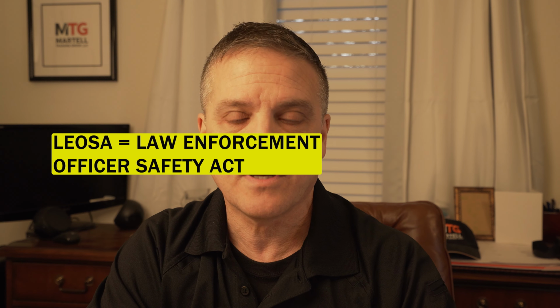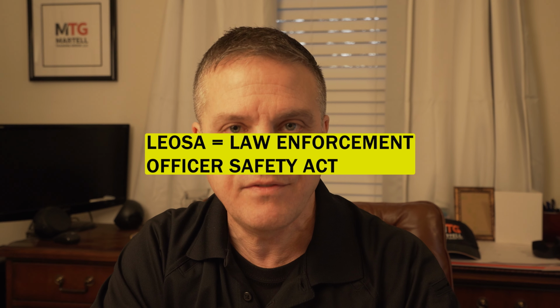So the issue isn't, to me, whether or not you need to qualify with each handgun that you want to carry. The issue is, how do we add it to our existing permit to carry or court order? The way I think it should work is the way it works for active and retired police officers who carry under LEOSA, which is an acronym for Law Enforcement Officers Safety Act.